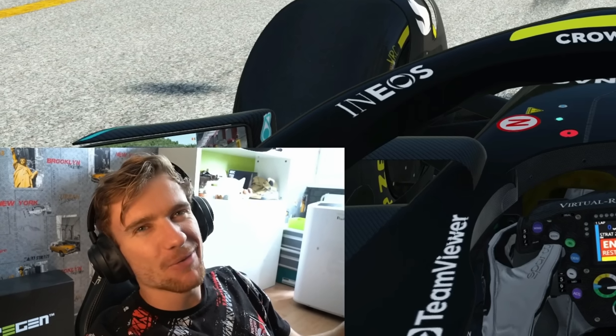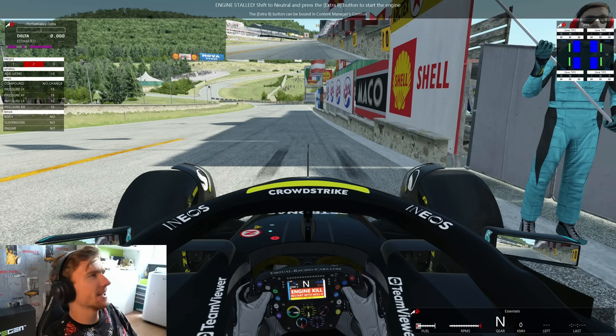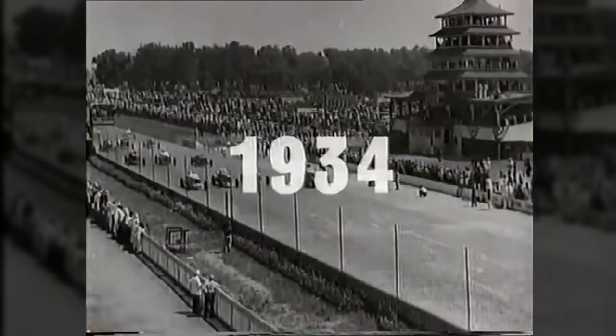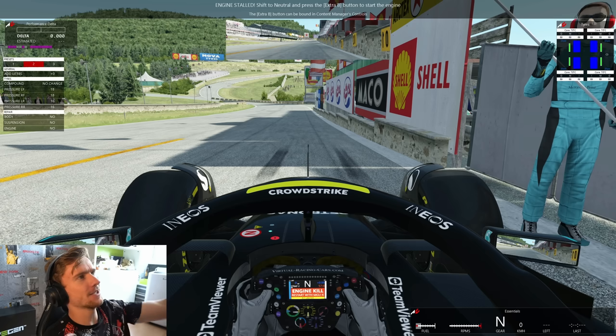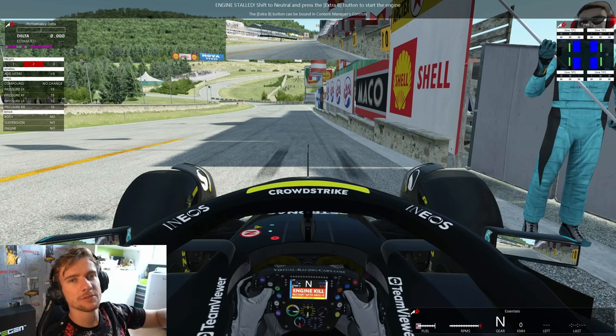Today we're racing around Spa-Francorchamps, but not a normal one. We're racing around the very first Spa-Francorchamps track, I think so. 1934 it says. You can still see Eau Rouge and Radion over there, but that's not where the track goes. So let's see where it actually goes.